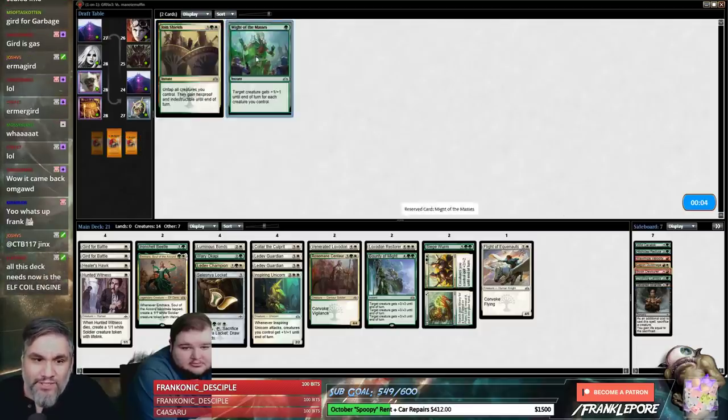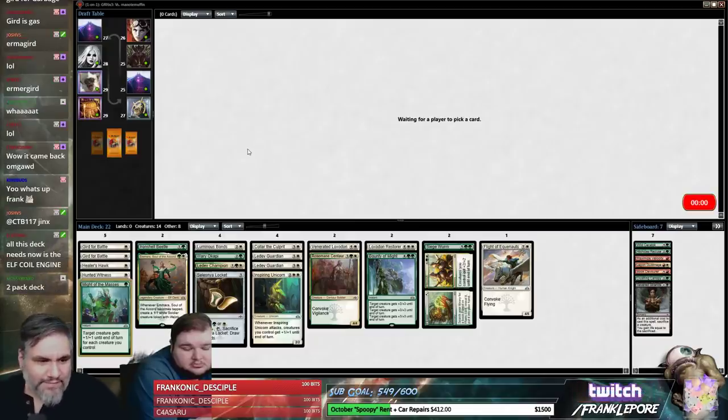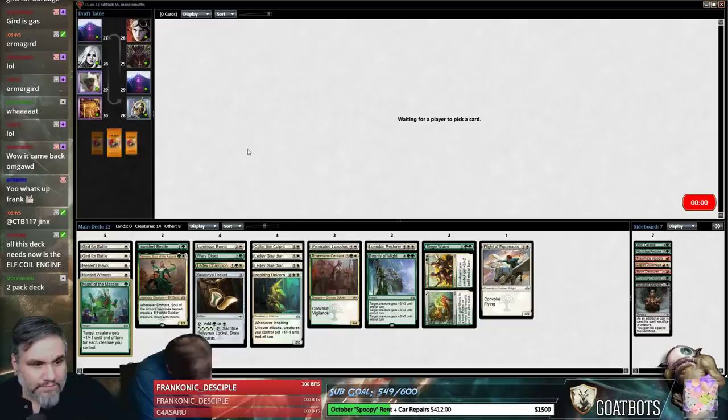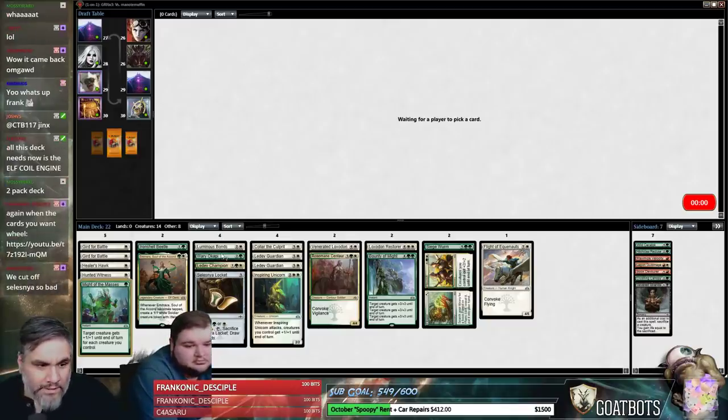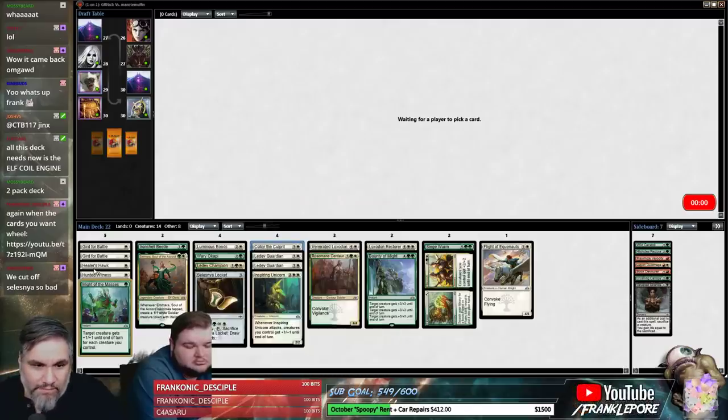All right. Jeez. Are we the only green-white drafters at this table? All Sec needs now is the Elf Coil Engine? What is that? Oh, is that the rare, the Assemble that puts 3/2/2s into play? I had that in my deck yesterday, too. That card was very good. Are any of these cards not playable? I don't think so. Yeah, this deck looks good.